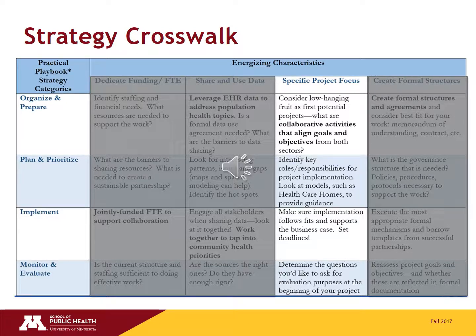As you're implementing, general project management skills are important. Set and monitor your deadlines, make sure that you're staying on task, and follow up if a specific task is lagging behind. It is also helpful to set up your evaluation questions at the beginning of your project, so you're sure to be collecting and monitoring the data you need to evaluate your project throughout the process.